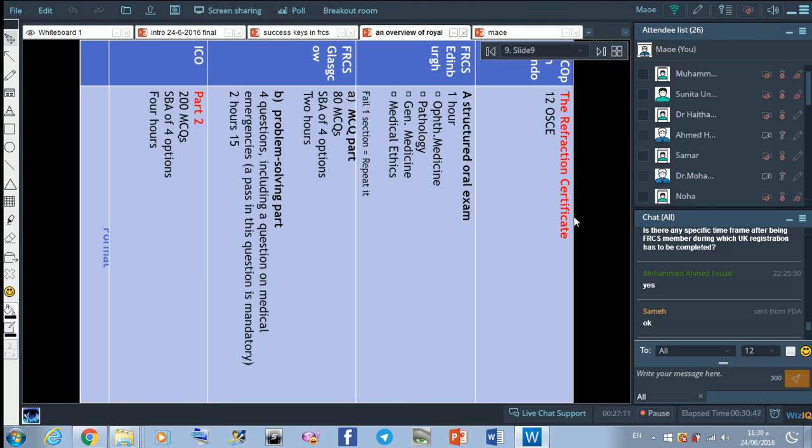In the Part B of Edinburgh, there are 3 types of tests in 3 days. In the first day, you will have a clinical extraction examination for 30 minutes. While in the second day, you will go through 3 OSCE stations. OSCE is an abbreviation of Objective Structured Clinical Examination, which is a clinical examination as we know it. You will go to the anterior segment station for 20 minutes, posterior segment station for 20 minutes, and the neuro-ophthalmology station for 20 minutes.